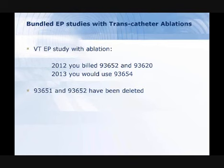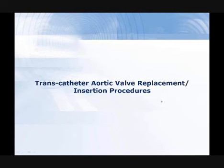Continuing with the VP studies with the ablations, 2012, you billed the 93652 and the 93620. 2013, you would use the code 93654. 93651 and 93652 have been deleted.